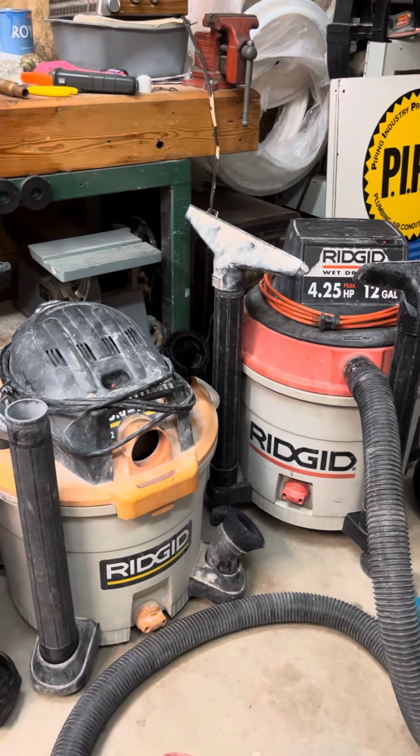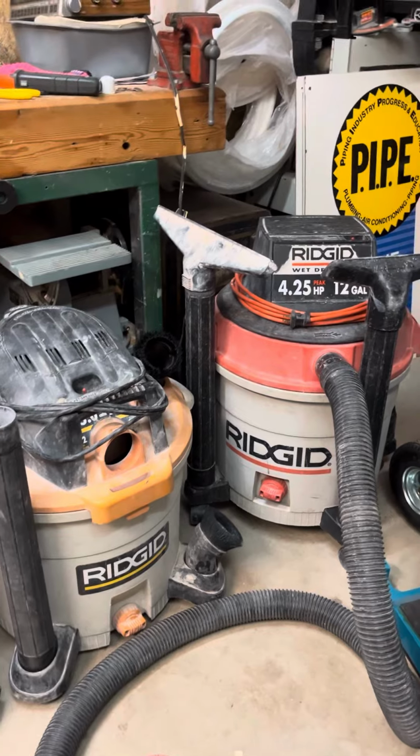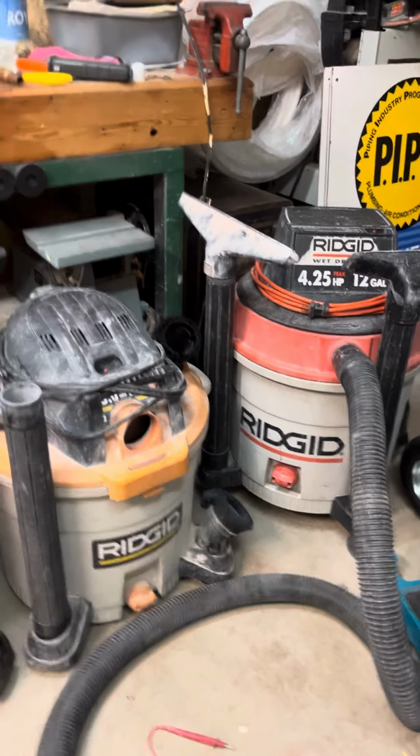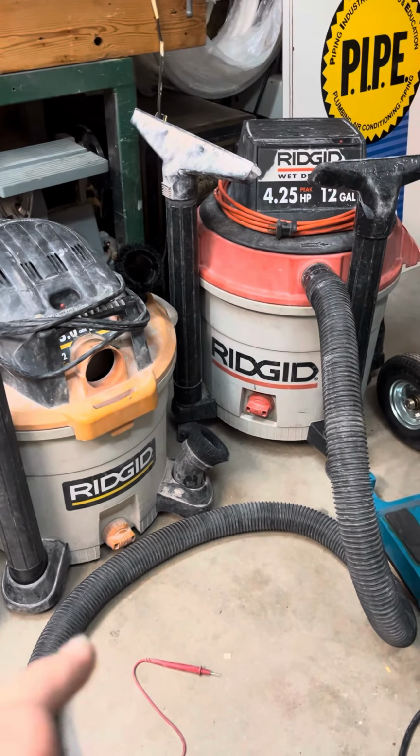I've only had to replace the filters and the hose, because the hose cracks and then splits and then they leak water. Because I use them for water a lot, because I'm a plumber. And they really are great machines. Absolutely exceptional. Nothing wrong with them.